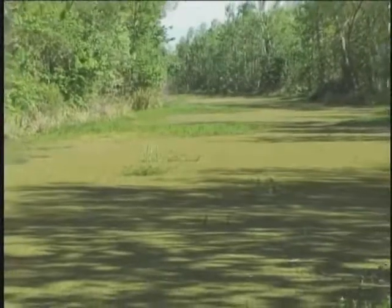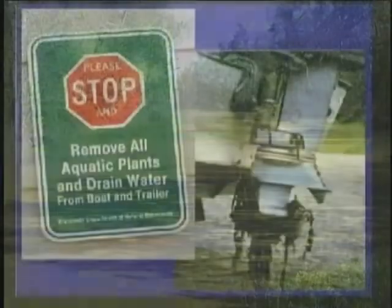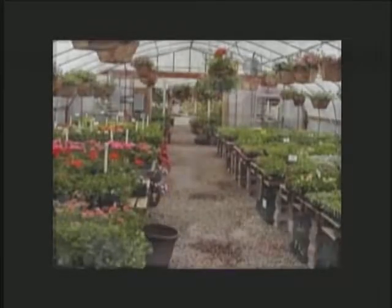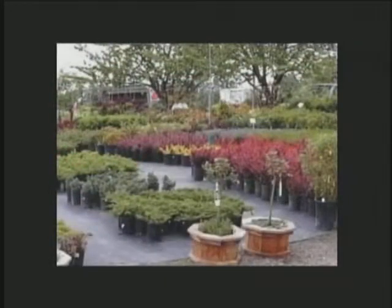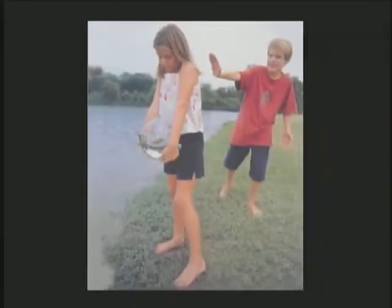But everyone can help efforts to control them and to prevent future invasions by carefully removing aquatic plants from boats and trailers before launching in a new area, by learning about native plants and using them instead of exotics for gardening and landscaping, and by never, ever releasing live exotic plants or animals into the wild.